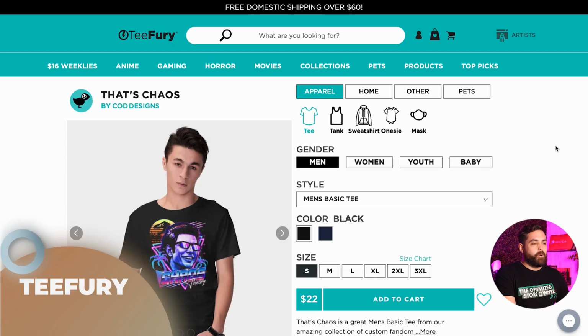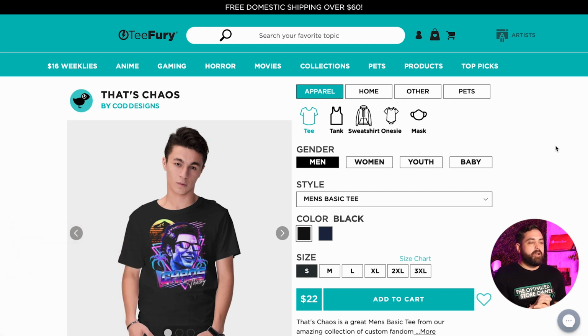Number 2 is T-Fury. Again, another Shopify website. Now with this one, it's completely different because they are more on the actual design. The design is what they're trying to sell here. Sure, they're trying to sell you clothing and accessories and even masks and things like that, but at the end of the day, they're trying to sell you this particular design. So they're going to give you some options.